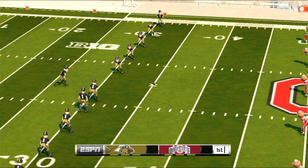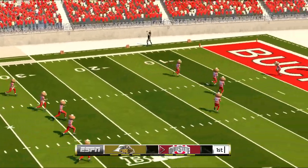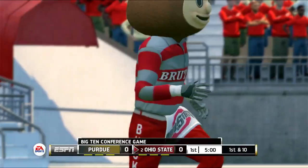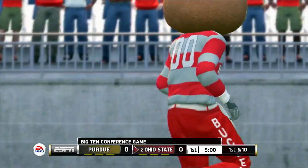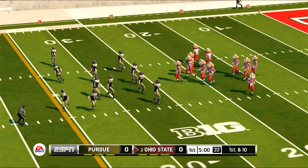Purdue is lined up for the opening kickoff. So here we go. Sends it sailing downfield, and it goes into the end zone, down for a touchback. So here comes the offense taking the field for the first time today.